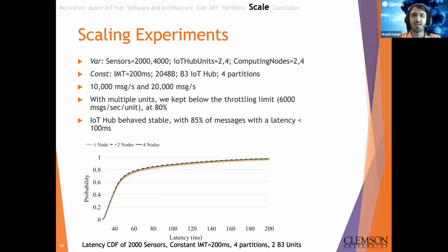So like Daniel said, an IoT Hub unit just scales linearly with your throttling capacity and your price. So 2 IoT Hub units would be double everything, more or less. And also on the client side, to run this many devices, to have the memory capacity, as well as to make sure that we don't have any bottlenecks on the network side, we're using multiple nodes simultaneously. So each node on Palmetto has its own RAM as well as its own network card to prevent any bottlenecks on the client side. We kept the IMT constant at 200 milliseconds, so relatively moderate frequency, and message size is constant.